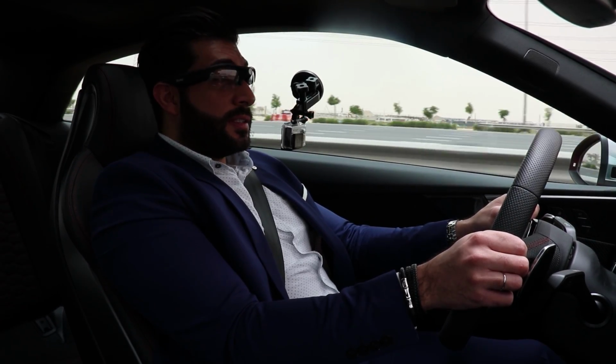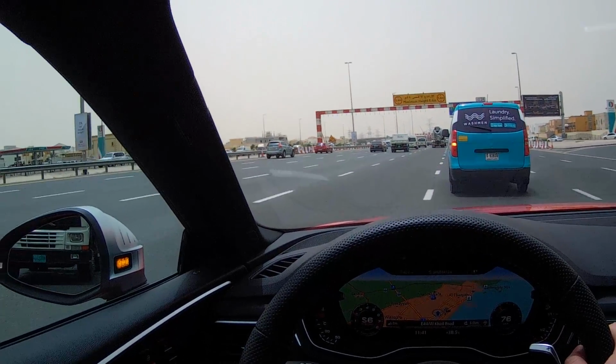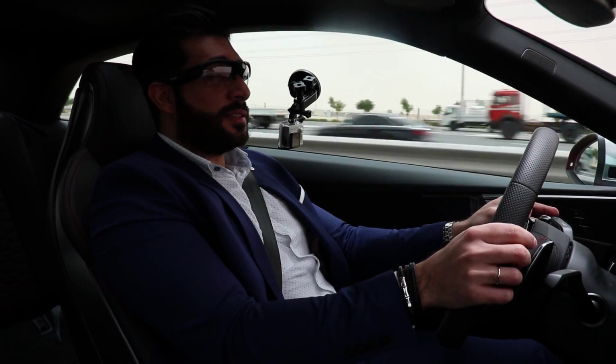The lights are fantastic. Even the high beams, I can see the reflection during the midday on the other car. That's amazing.